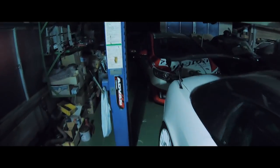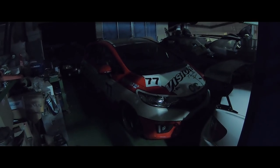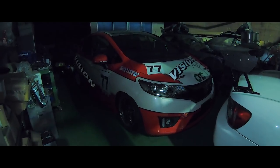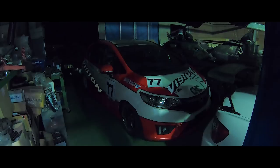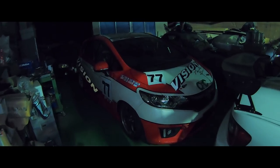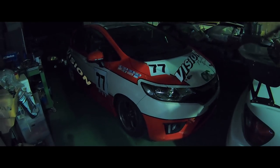I don't know if you guys can see this. Pop some light on here, maybe it'll see it better. It's a familiar face. The Vision Technica Sport Honda Fit. Now it just sits here, resides in retirement.